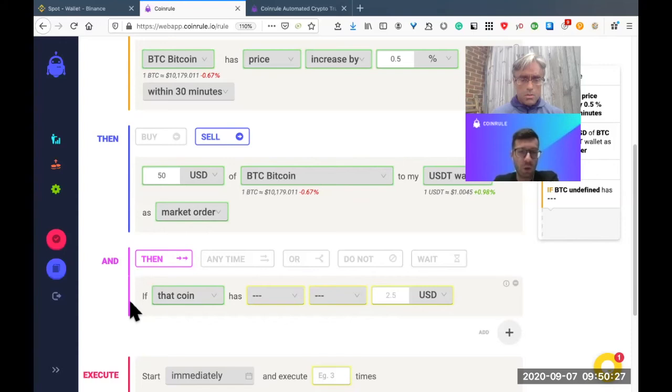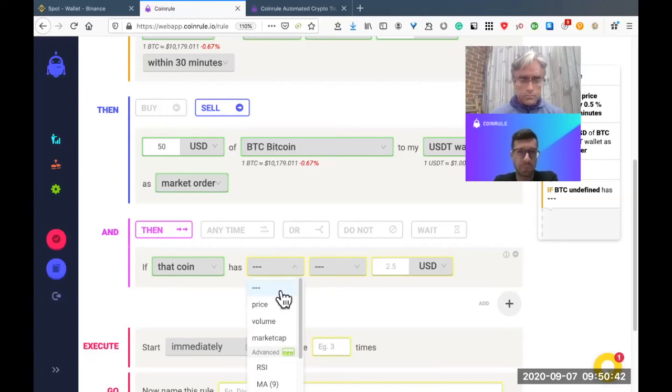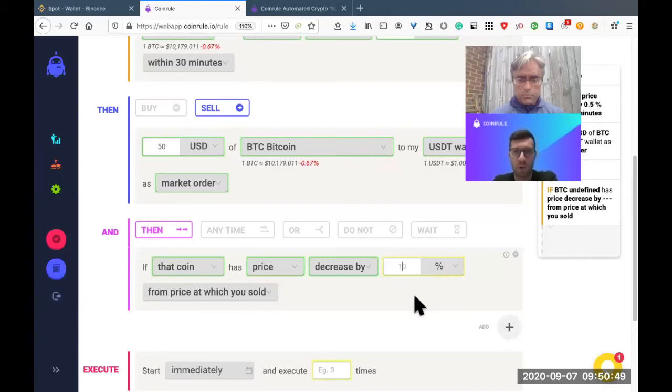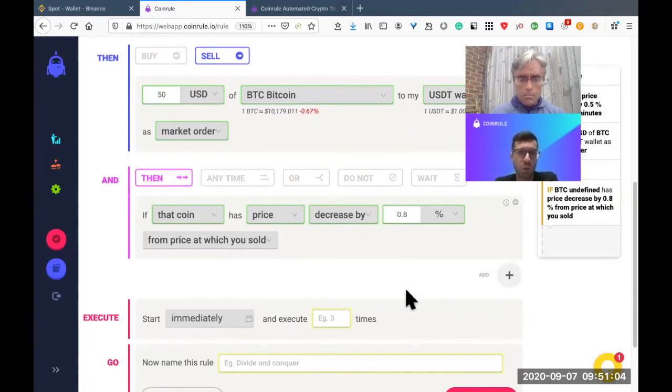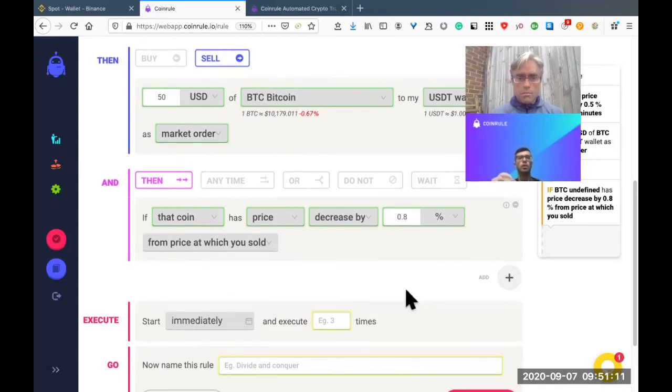That coin has a price. So that would be the Bitcoin. Yeah, we follow the previous selection. So we select here price, decrease by 0.8% at which I sold. It's okay, because this is very cool, because that links the price at which you sold to the price that will be bought back the coin. So you can make sure that that margin of 0.8% is respected between the price at which you sold and then bought back.